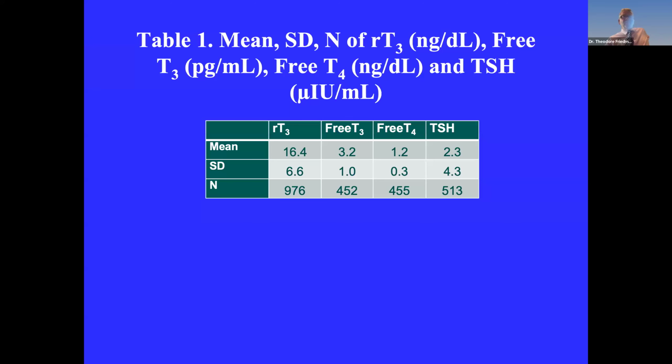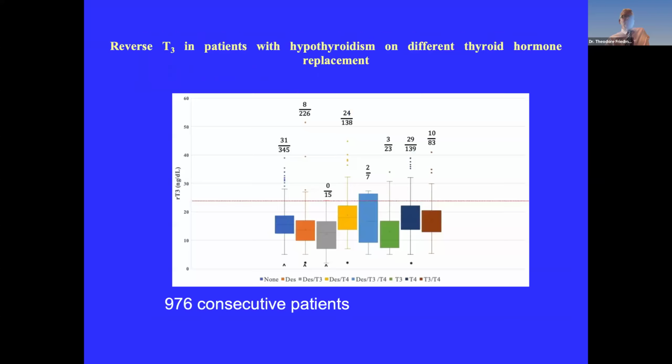We got the reverse T3. And this shows the average values, the mean values of the different hormones. The mean reverse T3 was 16. The standard deviation was 6.6. 976 patients had these blood tests done. The free T3, the mean was 3.2. The standard deviation was 1.0. And 452 had it done. Free T4, the mean was 1.2. Standard deviation was 0.3. And 455 patients had this done. TSH, the mean was 2.3. Standard deviation was 4.3. And the number of patients was 513. So for a little bit more than half the patients we were able to get all their values at the same visit. But we got the reverse T3 of everybody.